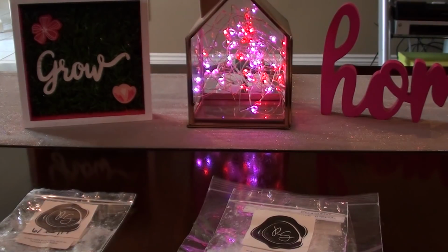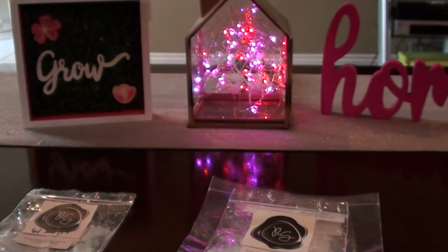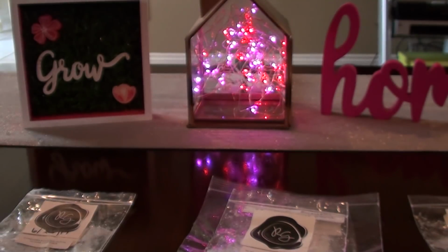The next one is a hard pass for me. This is Pistachio Fluff Puffs. Not the biggest fan of pistachio. This was actually a pretty strong scent throw, so that pistachio really came out, but the pistachio was like a cherry scent. So I feel like I was kind of thrown out of the house with this one, and just for that reason, because it's pistachio like cherry scent, that would be a no.